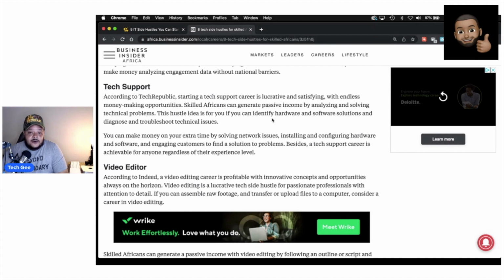Here's another idea with tech support. Somebody breaks an iPhone or an iPad. And guess what? The stuff that I teach you in this class can help you with learning how to fix and repair those iPhones, where you got your own little iFixit business. So these are just things you should think about, ladies and gentlemen, for those of you who want to make extra money on the side as you're working, or if you're out there looking for a full-time job.